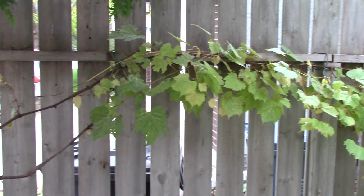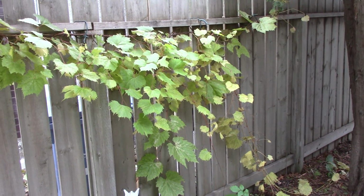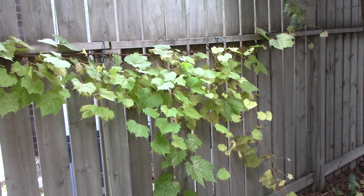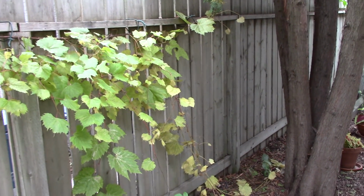Grapes, happily moving along the fence. They need to be strung up some more. We didn't get any grapes on these, so this may be too dark in here for grapes. But anyhow, it's a nice cover against just a bland fence. Let's go in the backyard.